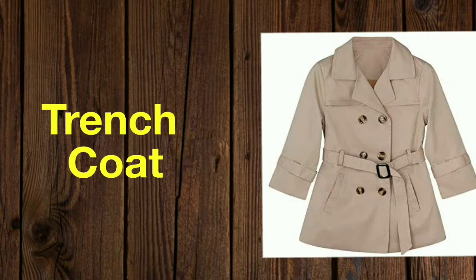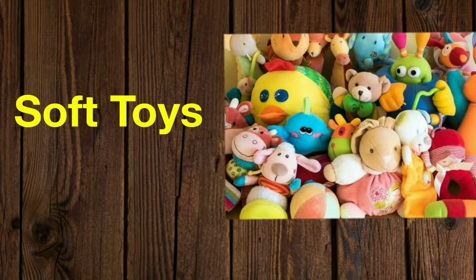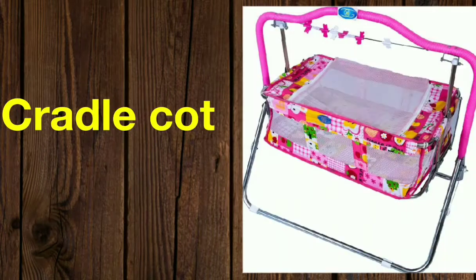Next we have trench coat. This coat actually goes up to knees. It can go for boys and girls. Next is dollhouse. Dollhouse is mainly used by girls to play with it. Next we have soft toys. These are very soft toys. They make kids happy. What is it? These are soft toys.